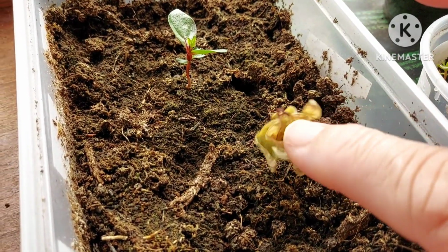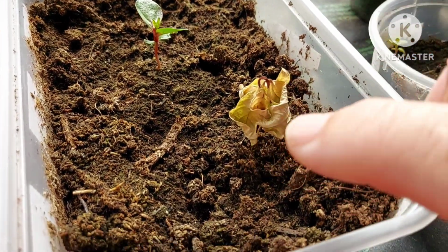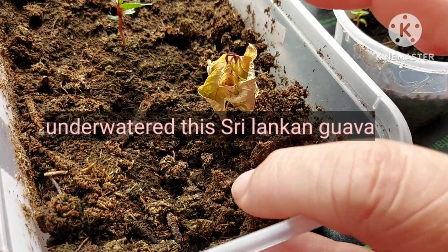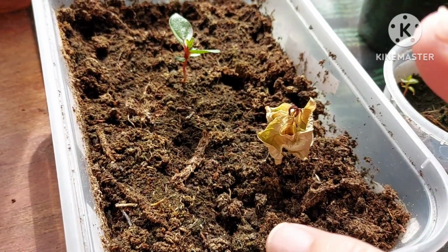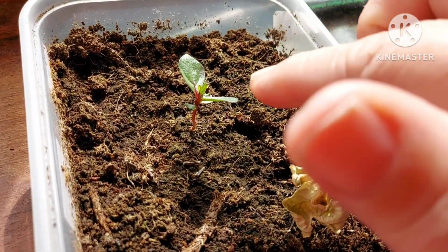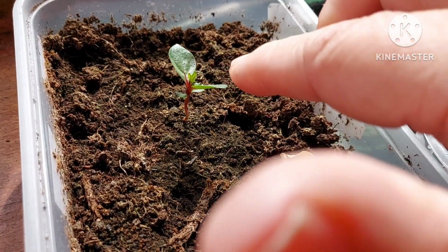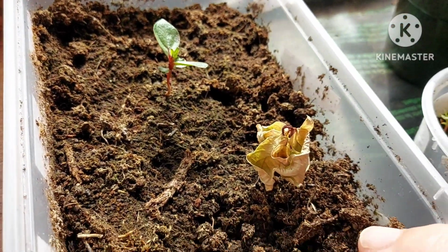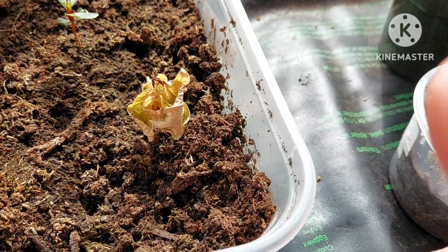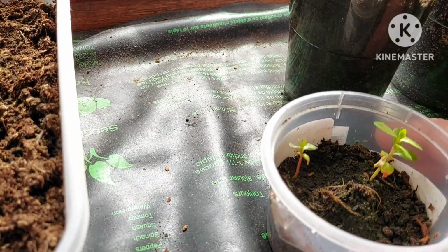Fortunately, this has happened to the Sri Lankan guava. I took my eye off for a day or so and the soil dried out, and this is the result. So RIP to that one. That's the purple guava in the same tray, and that did droop badly, but it has recovered. So that one's lucky, because I don't have many of the purple guava at all.